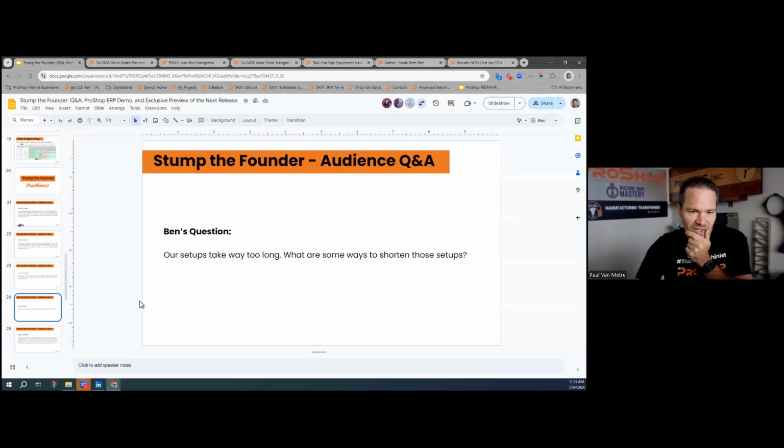Ben asks, our setups take way too long. What are ways to shorten those setups? It's a really good question. I would say, as just a general rule, you need to really think about what you can separate as external setup versus internal setup. Most of the time, long setups happen when someone needs to leave a machine because they have to go find something or get something that wasn't already done and prepped and ready to go.